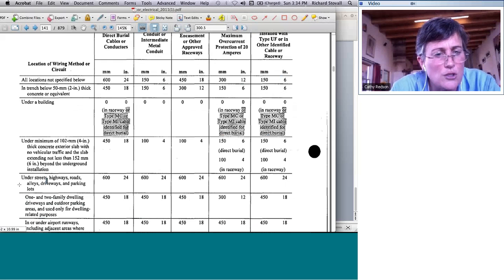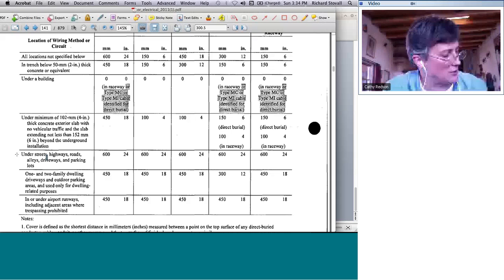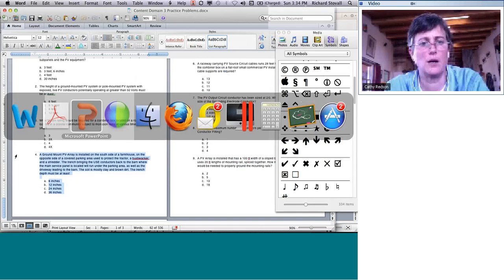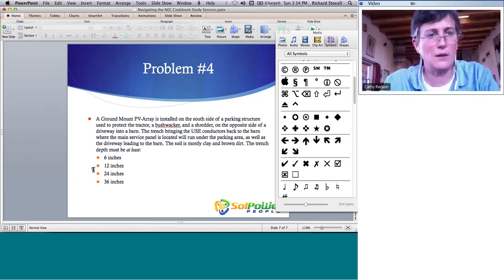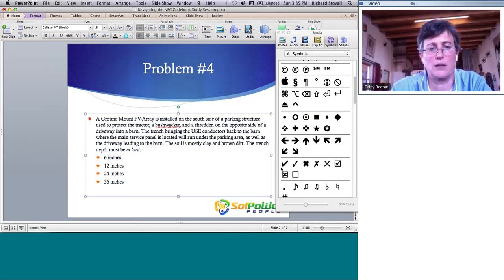Here it says streets, driveways, alleys, parking lots, one- and two-family dwelling driveways, and outdoor parking areas used only for dwelling-related purposes. So that means, like, cars. So the fact that I made this a barn situation with a heavy tractor and shredders, this, again, is open to interpretation. If this is a residence where one or two-family lives, you could interpret the 18 inches that is seen right here. But I went to the extent of not giving you 18 inches as a choice. So, therefore, the only correct answer would be the 24 inches. So that would be this one over here, and that would be right there.